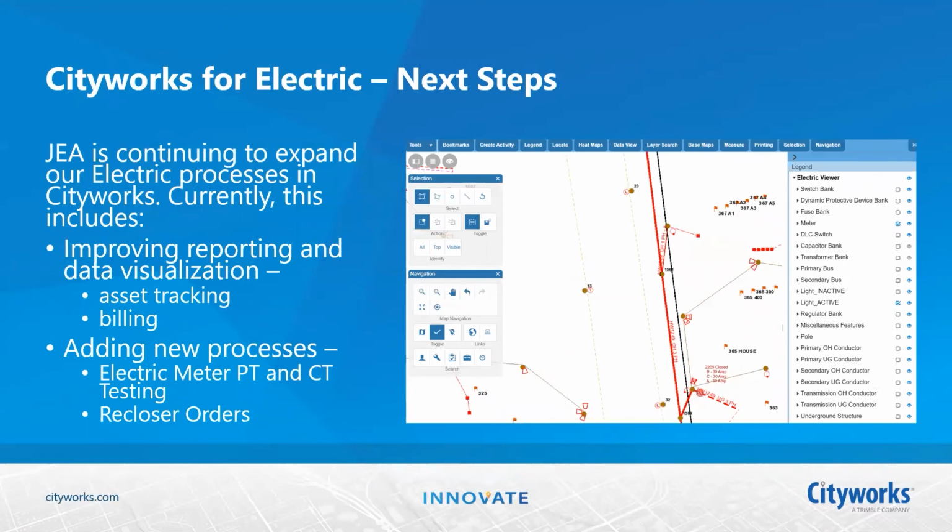And we do have some next steps. So we were very pleased with the work that we've done to date. There's always some cleanup to do, and that's what admins should do.